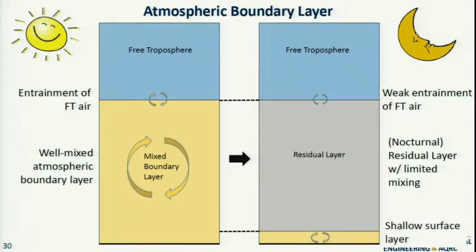At night, you get a different picture. You get a decoupling of the surface mixed layer. You get a shallow surface mixed layer that's driven largely by mechanical mixing, and then a residual layer where things are pretty static, but where winds might be blowing through, and then maybe very weak entrainment overall. So the point is that you have different processes driving things during the day and the night, in terms of what's mixing and where stuff is emitted into.